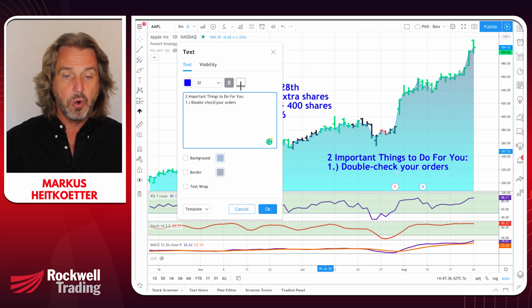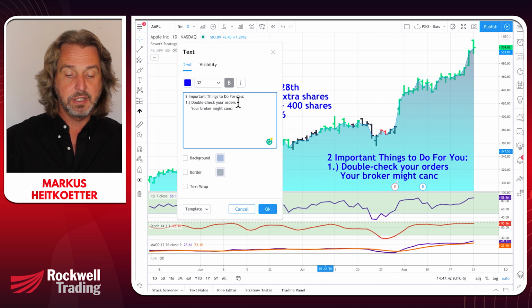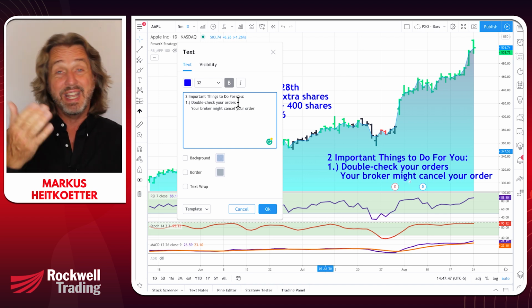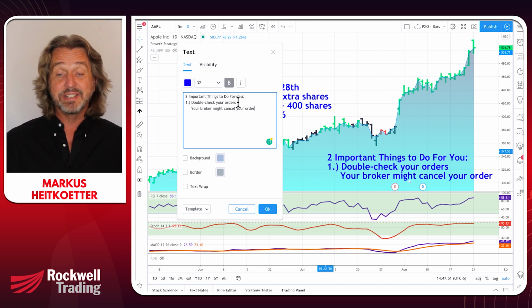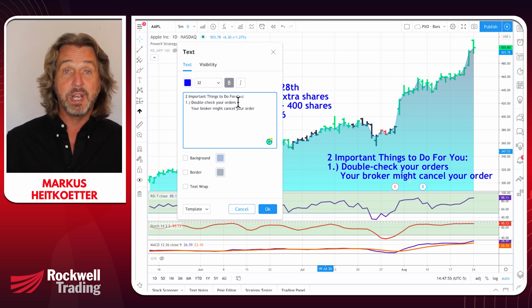So double check your orders, because your broker might cancel your orders. And this applies to all active orders in the market. Again, some brokers might adjust it. Many brokers will just cancel it. So make sure that you still have the orders in the market that you expect to be there.